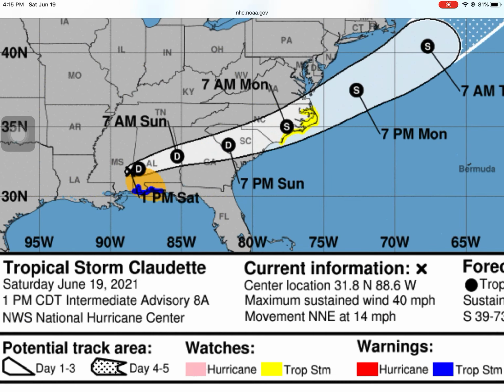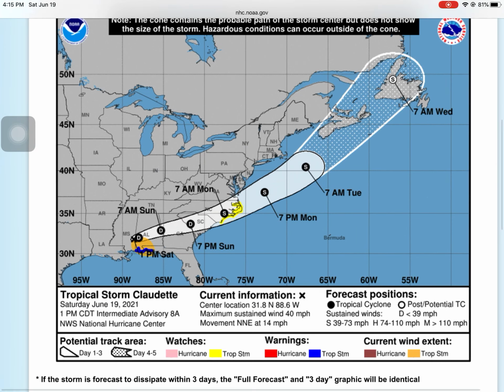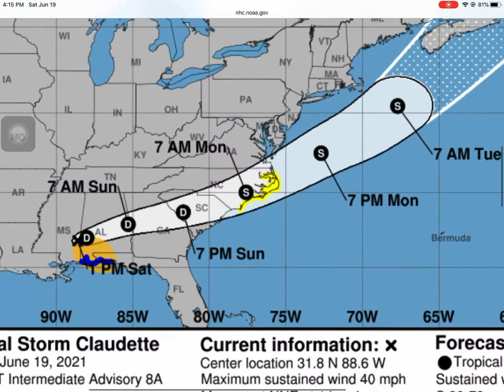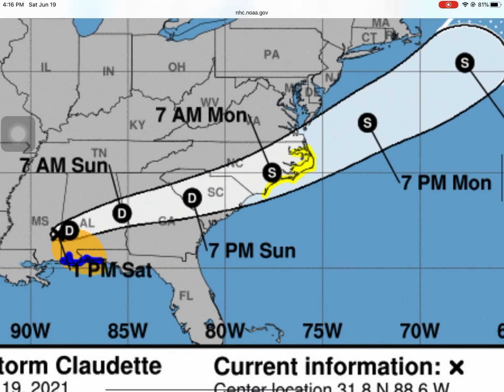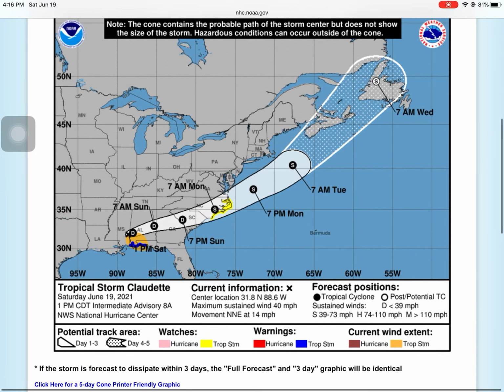As you can see, there's this track right here. It looks like it's going to be going northeast, and it looks like it's going to weaken into a depression, and then re-strengthen once it gets back into the ocean again. And for my place, if you can see my place, it's going to be right outside of the cone. It's really close, but damage obviously is not going to be bad. It's just going to be a lot of wind and rain, and that's going to be it.